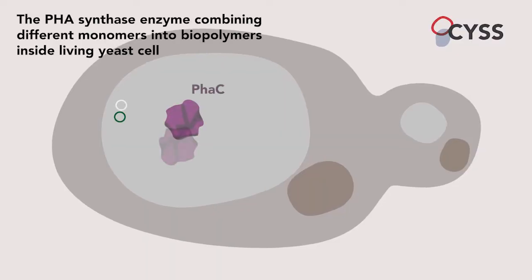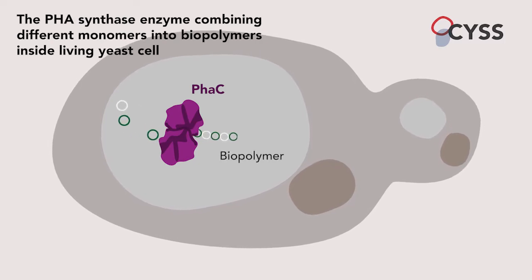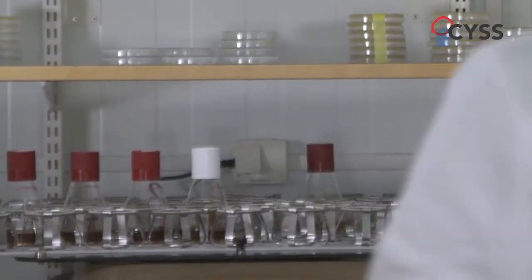Usually the lactic acid itself is produced with microorganisms and then it's purified and polymerized with chemical methods. But now we are producing both the lactic acid and the polymer already in the same cells in vivo. Anna's research is based on the activity of various engineered wild-type PHA synthase enzymes.